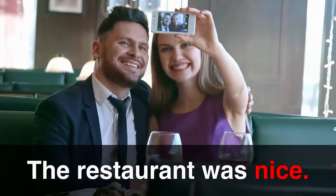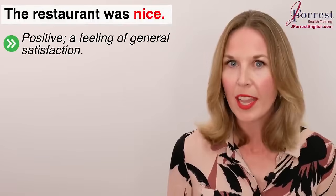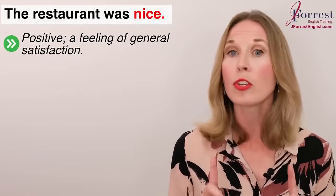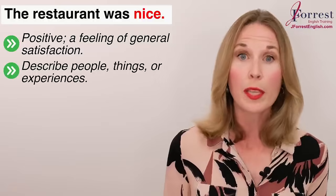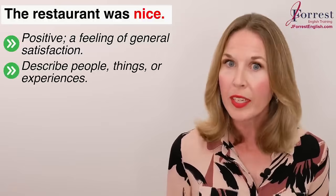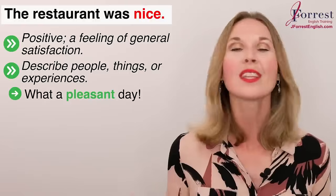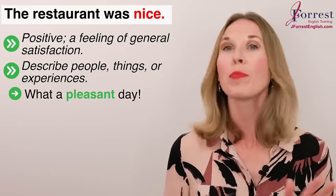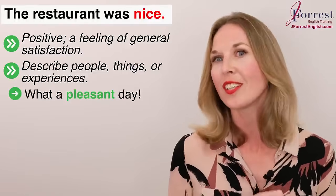Our next common word: the restaurant was nice. Nice, this is a positive adjective. It's a feeling of general satisfaction. Of course, you can use it to describe people, things, or experiences. For example, you can say, what a pleasant day. What a pleasant day. So this is something you can use every single day.